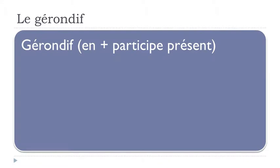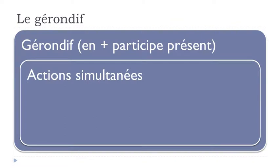Normally, if you want to construct this gérondif, you will first have to use la préposition en, and after that you will have to add your participe présent form. This gérondif will express two actions that take place at the same time, so action simultanée.